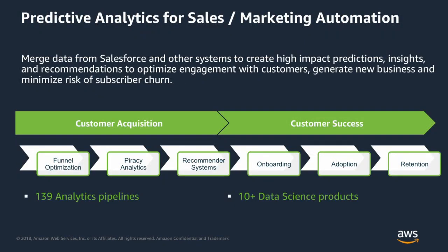So before we dive deep into the technical solution, what we really do at Autodesk is run multiple models and analytics on top of the data. But our ultimate goal is to merge the data from Salesforce and other systems to create high-impact predictions, insights, and recommendations to optimize the engagement with our customers, to generate new business, and ultimately to predict the risk of churn of our customers.